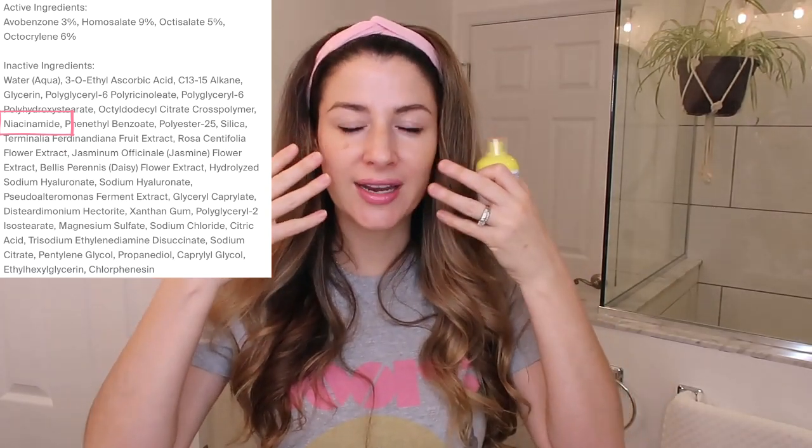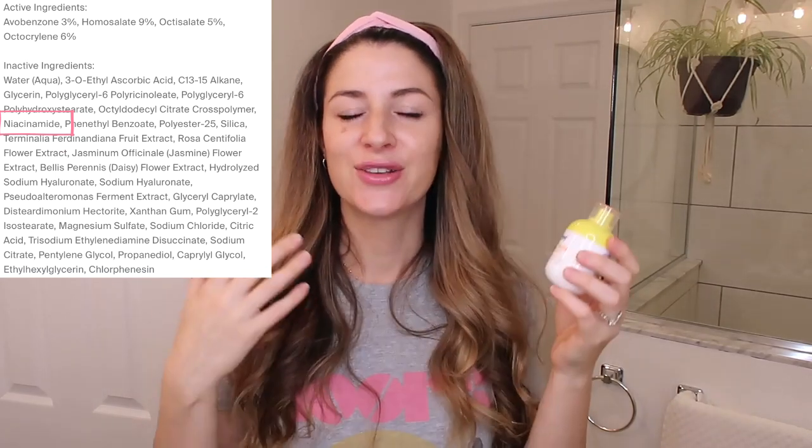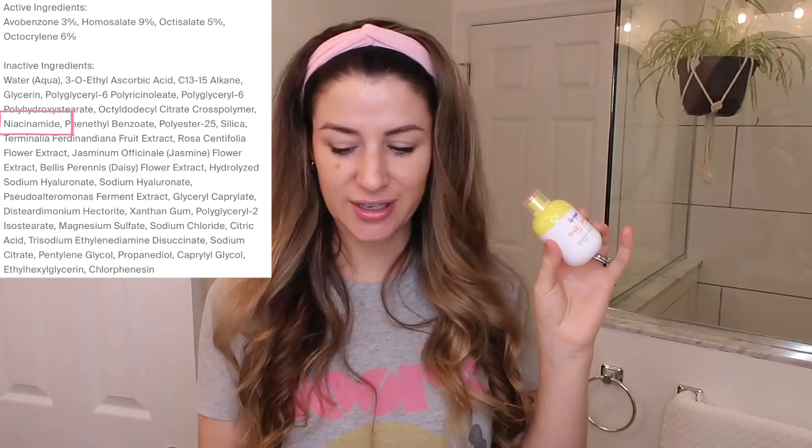It can help keep water in. It can help prevent transepidermal water loss. It's helping those building blocks in your skin. So that's really exciting. So far so good. We're looking good on the ingredients.